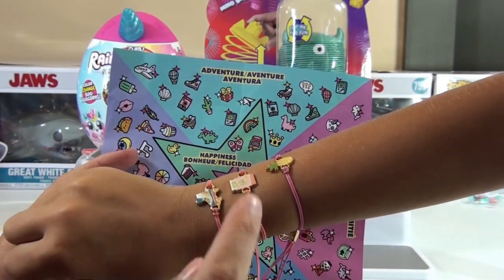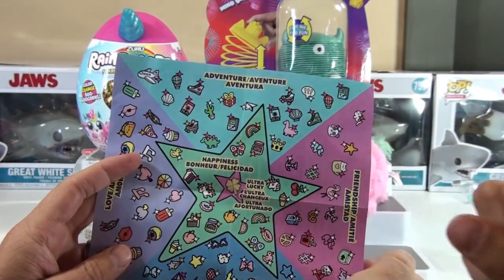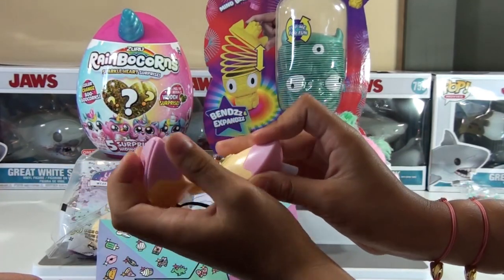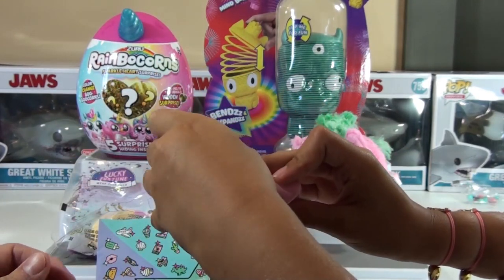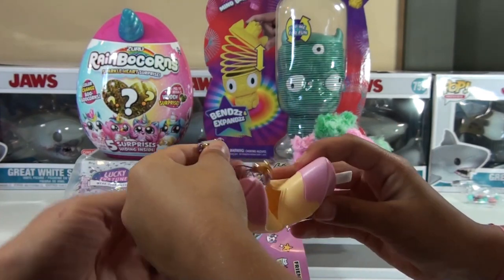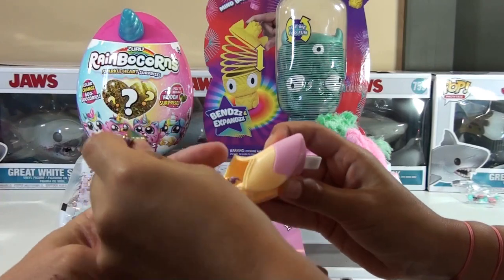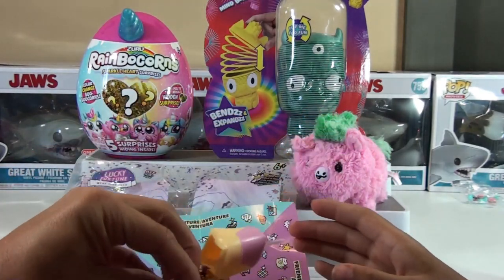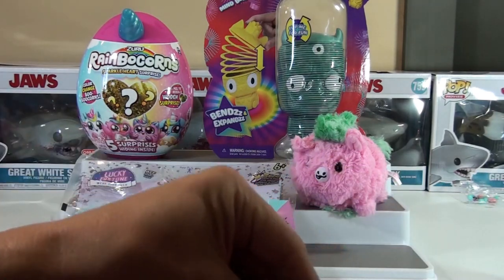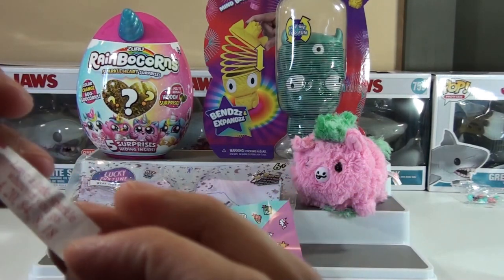Yeah, Pineapple, Camera, and Roller Skate. Didn't you get an elephant too? And a star. Purple. A diamond! You got the diamond? It's pretty. Wait, hold on. Okay, we gotta read the fortune. Let's go ahead and read this first before we show it off.